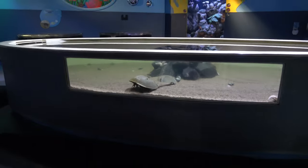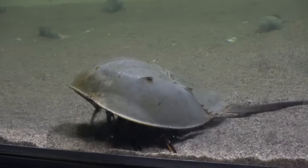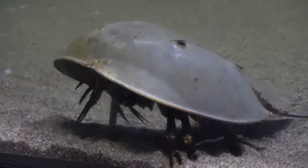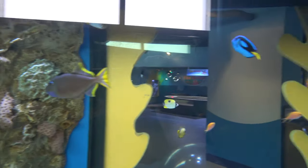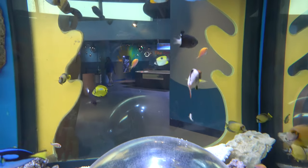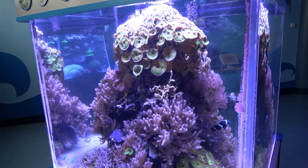Turn the camera back on, because look at that view of the horseshoe crab. He's dancing in front of his window. Lots of fun tropical fish. And then one. Molly! Some neat coral in this one.